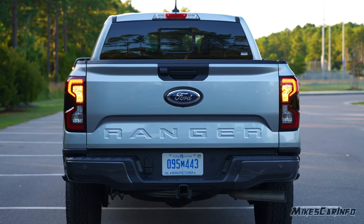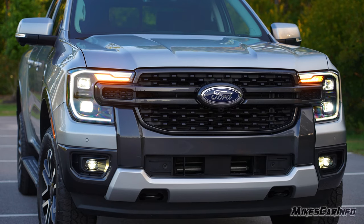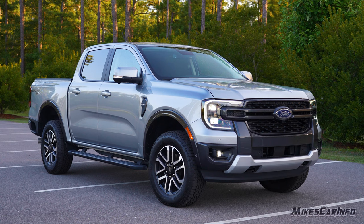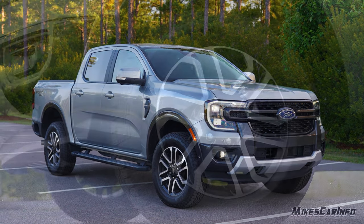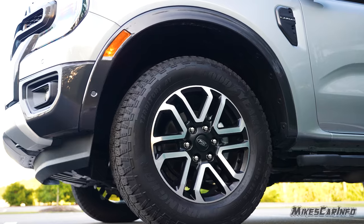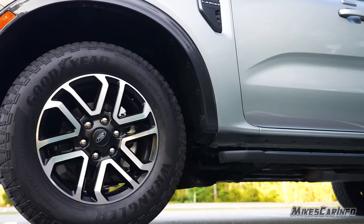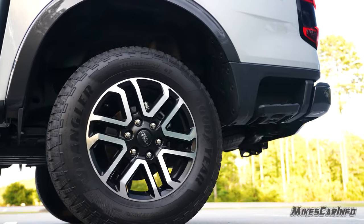Today we're checking out a 2024 Ford Ranger Super Crew 4-wheel drive in the Lariat trim level. This vehicle does have some optional equipment added to the Lariat trim, so you can see the window sticker at the end of the video. This vehicle is sitting on 255/65 Goodyear tires. Now these are upgrades, wrapped around 18-inch alloy wheels with a matte black finish. It also has four-wheel disc brakes with ventilated rotors on all four wheels.